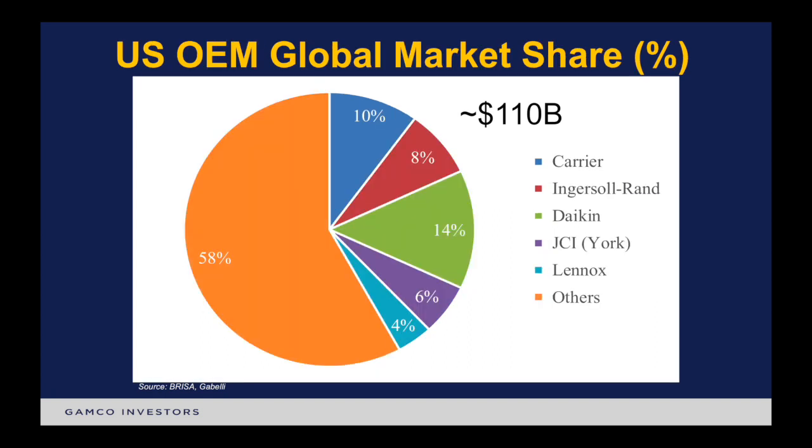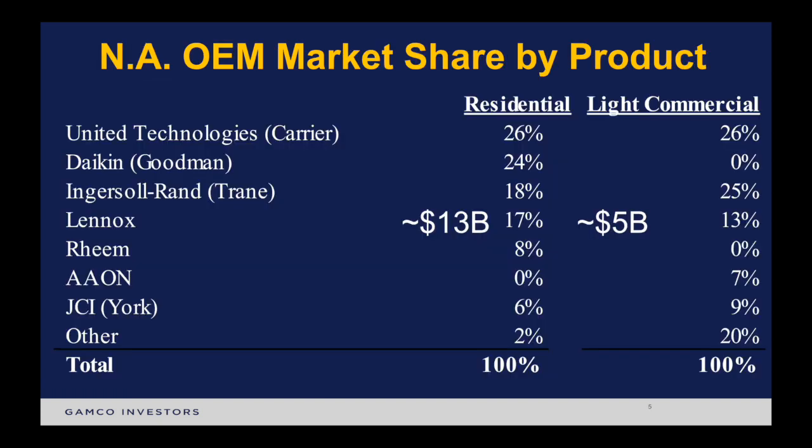And here on this slide, we see a breakdown of the global HVAC market by company, with the 5 major North American OEMs pictured. Drilling down even further, by not just geography, but by product set, we see just how concentrated the 2 industries in which Lennox plays actually are. The industries are characterized not just by concentration, but extremely stable market shares, and have been so for roughly the last 5 to 10 years.